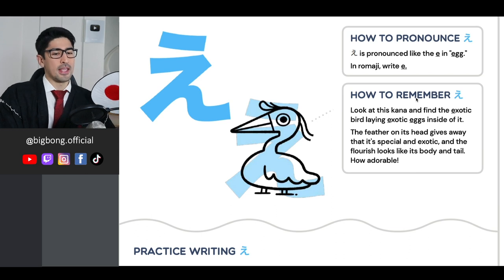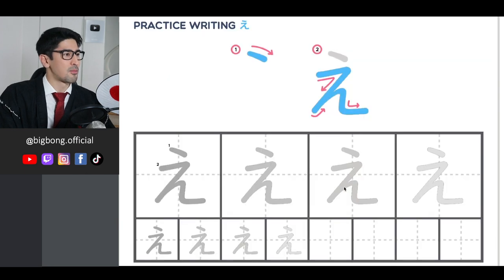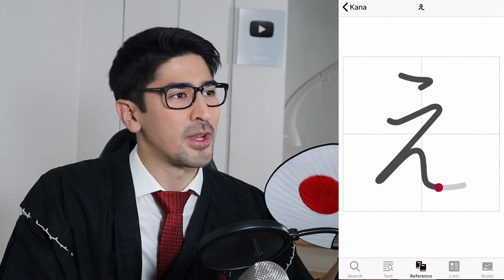How to pronounce E? E is pronounced like the E in egg. In Romaji, write E. How to remember E? Look at this kana and find the exotic bird laying exotic eggs inside of it. So again, exotic eggs. The feather on its head gives away that it's special and exotic, and the flourish looks like its body and tail. How adorable. Practice E. Two strokes. So I know the second one is a bit complicated, but it's only two.